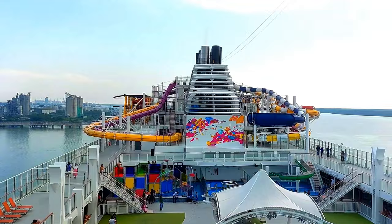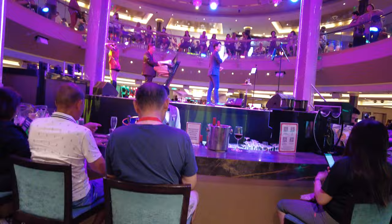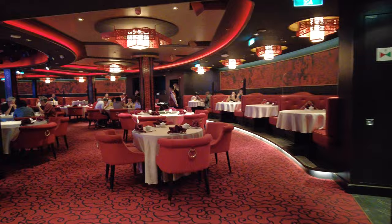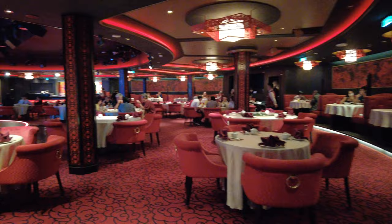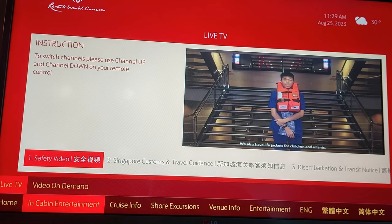So we are still in Port Klang and the ship was scheduled to sail at 8 pm from Port Klang. Before the departure and after the onboarding of all passengers, the safety briefing was communicated physically in designated areas, broadcasted on in-room televisions, and announced over the ship's speakers.